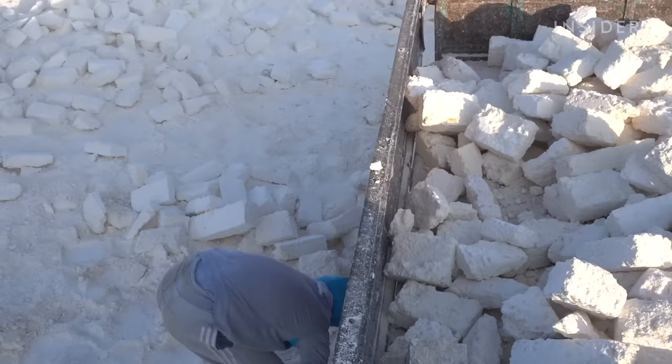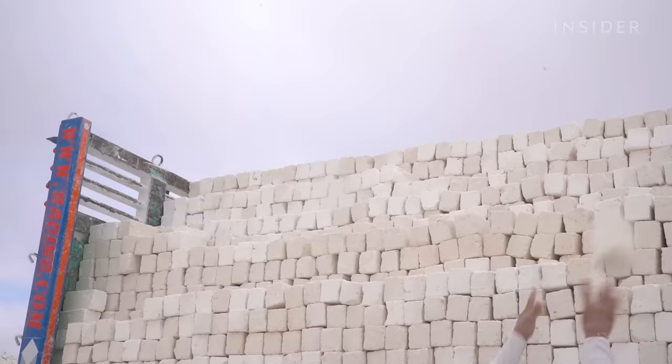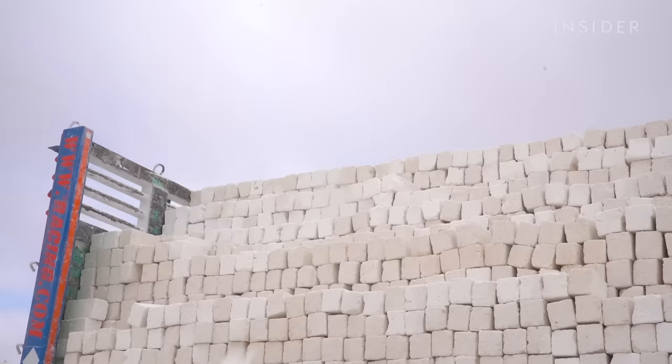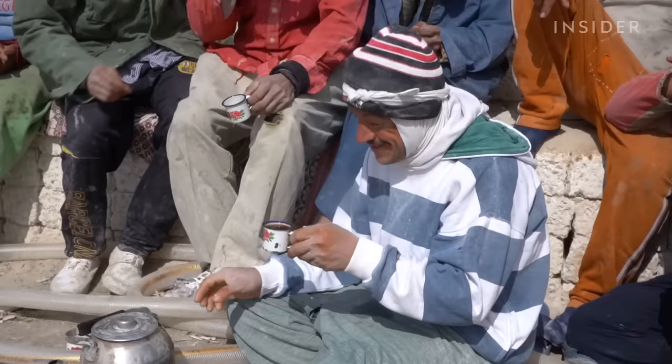Perfectly cut stones that haven't been sold yet get stacked. But these blocks have already been purchased, so miners throw them straight into the truck. And they have perfect aim. If they're lucky, they might get a $3 stipend for food and tea on top of their $6 daily wage.